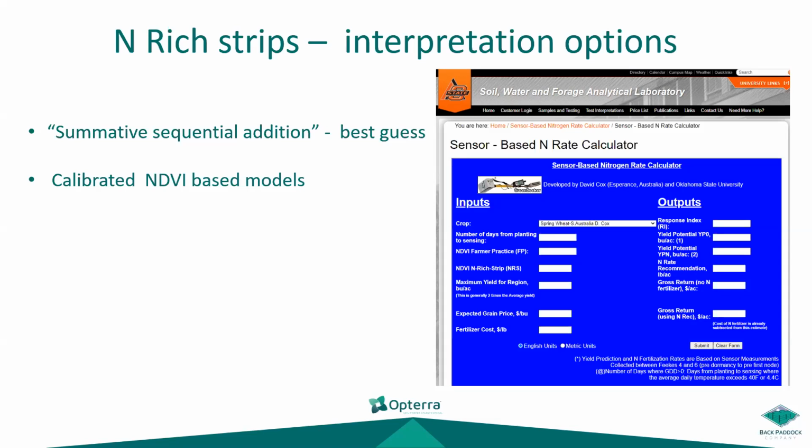I've got an example there of one where you can actually go to this website and create your own calibration. There's one that someone's done for Esperance in Western Australia. It's not difficult really to calibrate. It takes a couple of seasons to get the variability under control and to come up with a stable model. But it's really just using the time after planting and the NDVI factors that you get from the scaling of best to worst in the paddock, or the enriched strip versus the normal paddock. And the district maximum yield, and it gives you an output and actually will calibrate it for N rate.